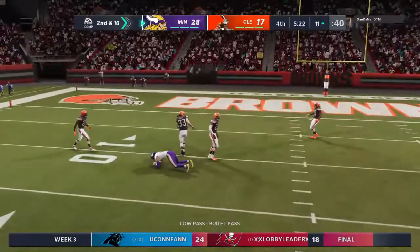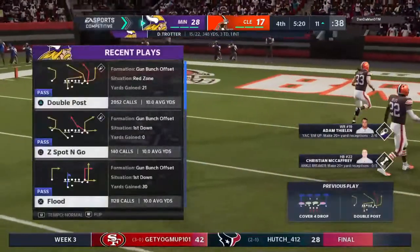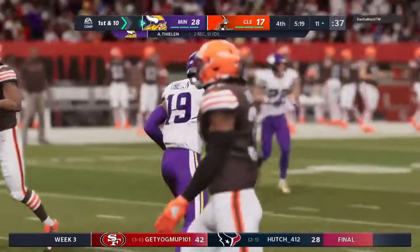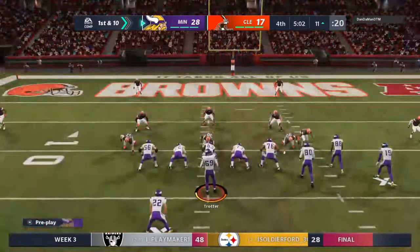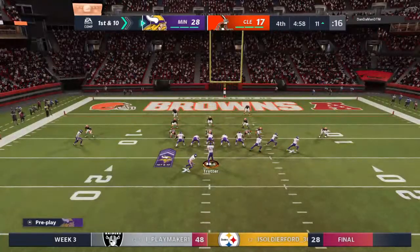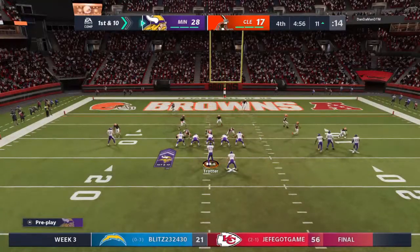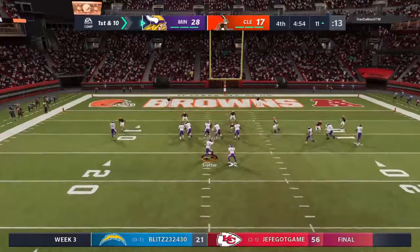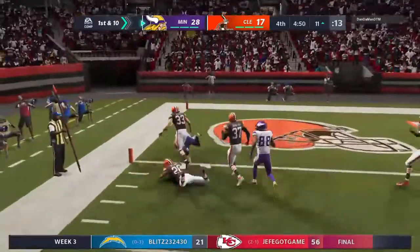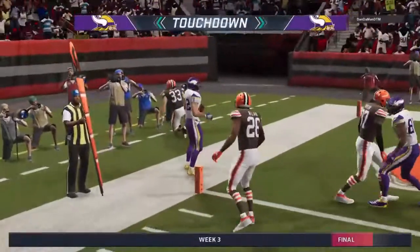A throw for Thielen once again. This time it's complete. A gain there of 21 yards. I know retirement ceremonies, a rocking chair is often one of the major gifts, but don't give this guy one just yet. He may be plus 30, but my goodness, how about that effort? Yeah, he's not that old. Hey, I'm on the wrong side of 32. You okay? And he will score.